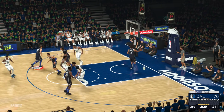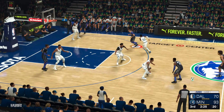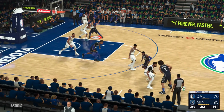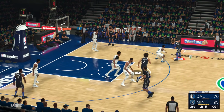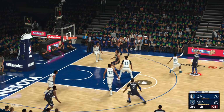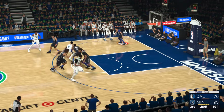And he sinks the second. Dallas has gone 2 for 5 from 3 since halftime. Hardaway, the pass to Lively. And here's Gafford. Doncic outside. From deep. And it's Gobert with a rebound. Gobert's got 6 rebounds now in the game.